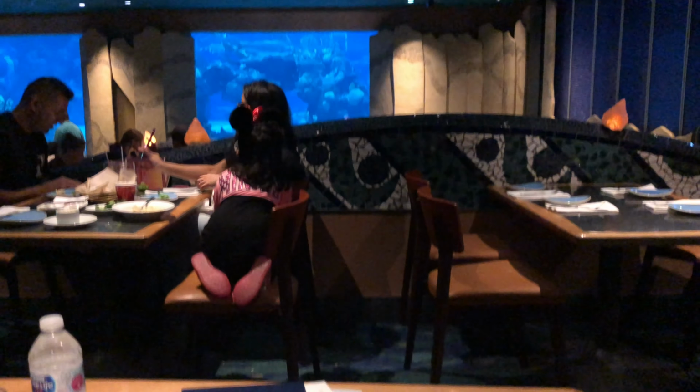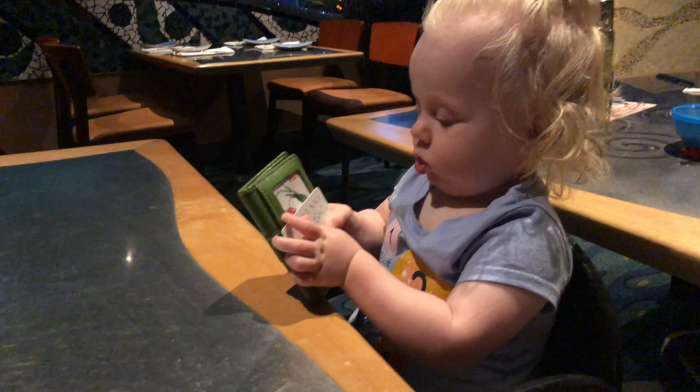Oh my gosh, that's so good. What is it, Jared? Tempura fried cauliflower. Yeah. It's really good. You want to try some? No, I'm good. I love fried cauliflower. Playing with her wallet. Jared got cauliflower. And it's apparently Mahi night.